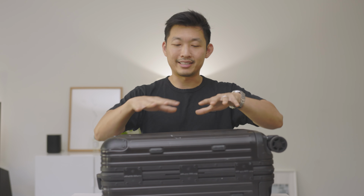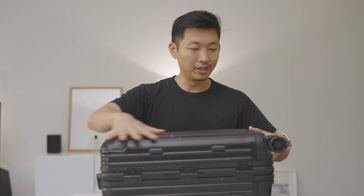Today we're gonna talk about Rimowa. This is the carry-on version, aluminum Rimowa. I've had it for probably about a year now, and I have some feelings. All right, here's the story around Rimowa.